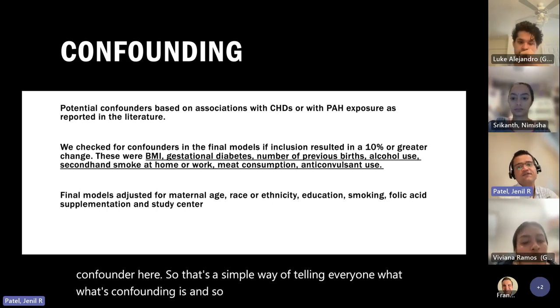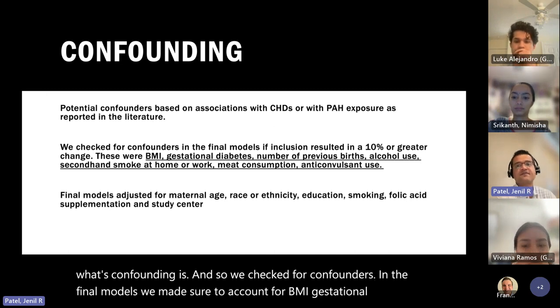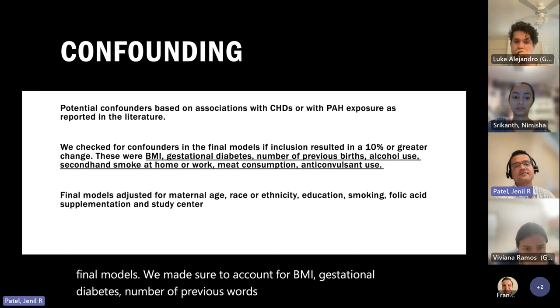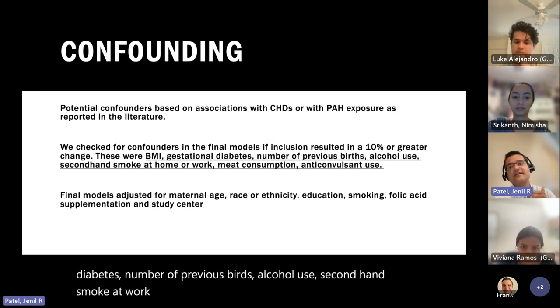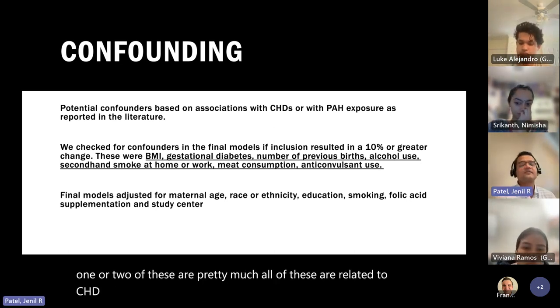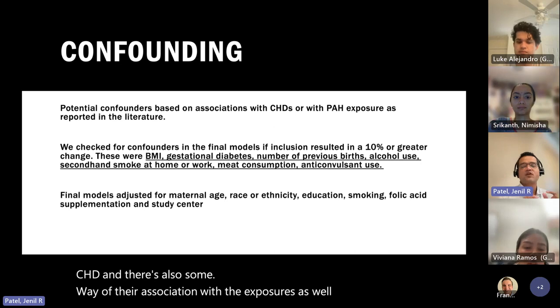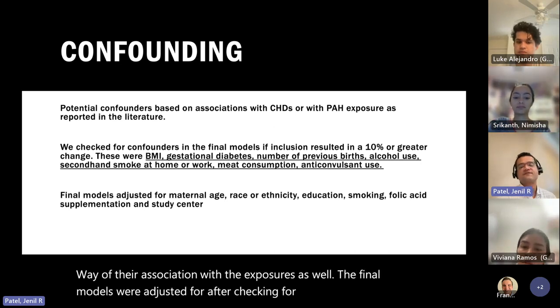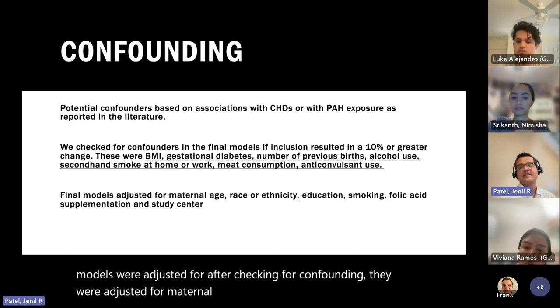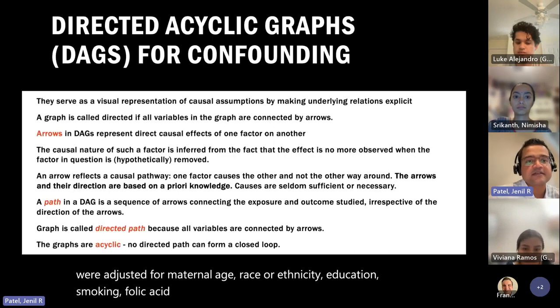And so we checked for confounders in the final models. We made sure to account for BMI, gestational diabetes, number of previous births, alcohol use, secondhand smoke at work, meat consumption, and anticonvulsant use, because one or two of these, or pretty much all of these, are related to CHDs, and there's also some way of their association with the exposures as well. The final models, after checking for confounding, were adjusted for maternal age, race or ethnicity, education, smoking, folic acid supplementation, and study center.